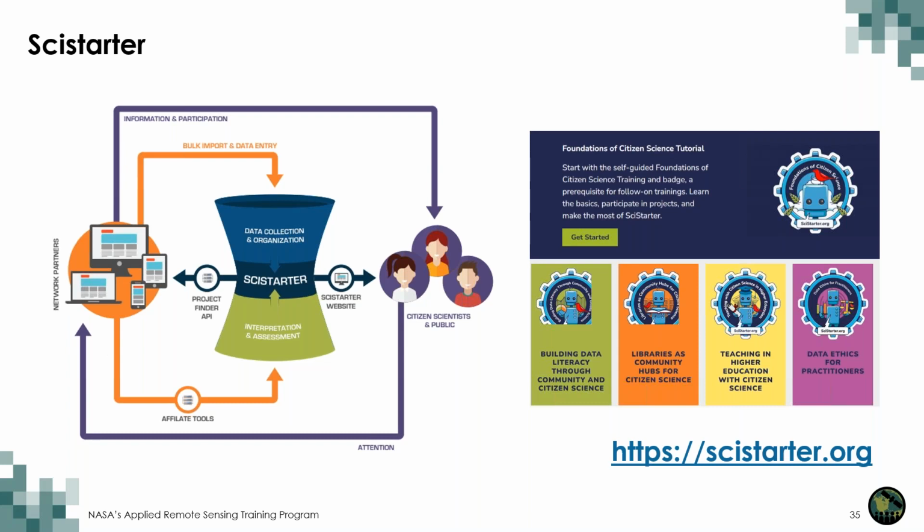So SciStarter works with many partners and funders to design, develop, pilot, test, iterate, evaluate, and scale programs for a variety of different topic areas. So you can, again, follow this link for more information about SciStarter.